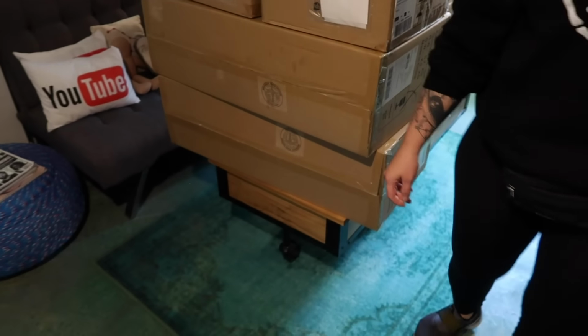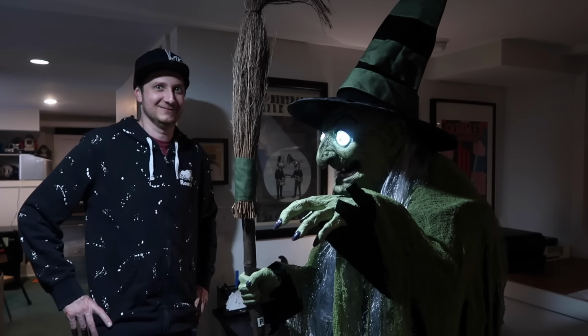Previously on ThreadBanger. I'm gonna create the most epic backyard haunt. $4,000 worth of haunted Halloween bullshit. $4,000. Double toil and trouble.